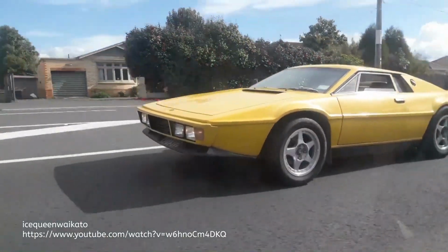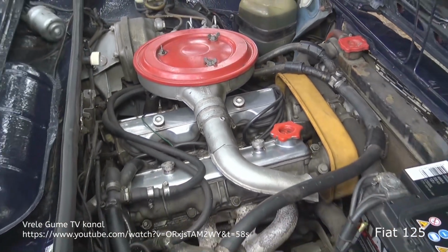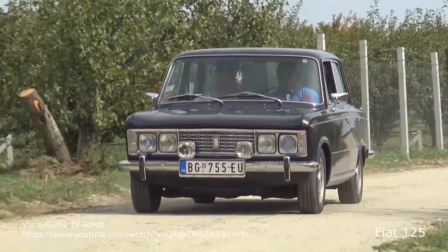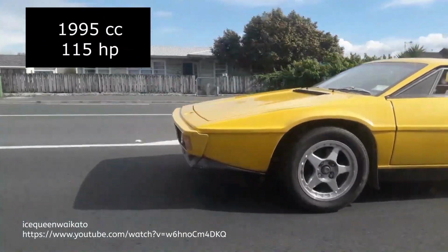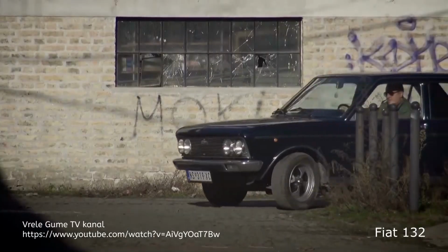The first Herons featured a 1.6 liter twin-cam 4-cylinder Fiat engine with 90 horsepower from the Fiat 125. For the production cars, this engine was soon replaced by a 115 horsepower twin-cam engine with twin Weber carburetors from the Fiat 132.